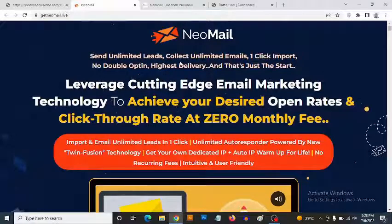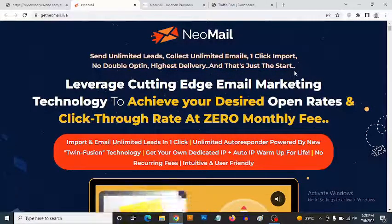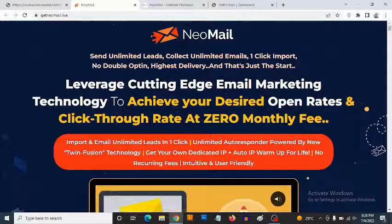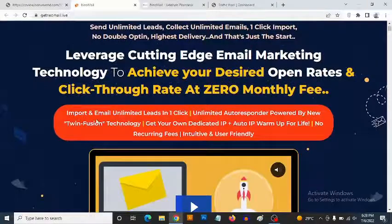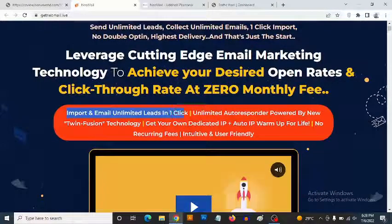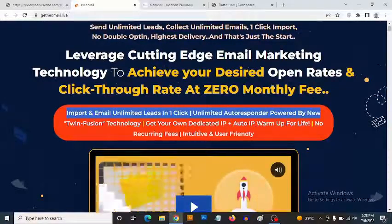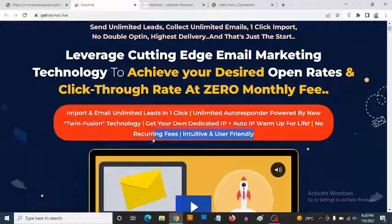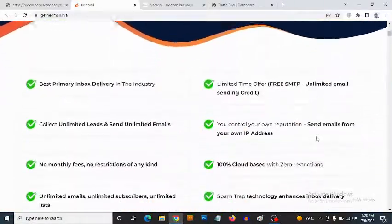So here you see, send unlimited leads, collect unlimited emails, one-click import, no double opt-in, inbox delivery, and that's just the start. Leverage cutting-edge email marketing technology to achieve your desired open rate and click-through rate at zero monthly fee. Import and email unlimited leads in one click. You get unlimited autoresponder powered by a new twin fusion technology. Get your own dedicated IP plus auto IP warm up for life, no recurring fees, and this is also intuitive and user friendly. So come check this out in your own time.